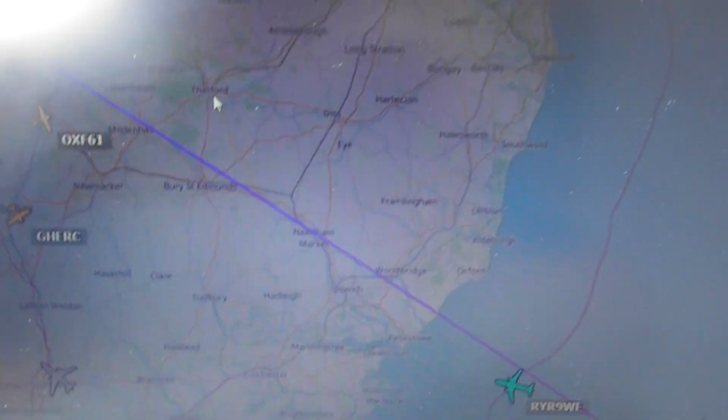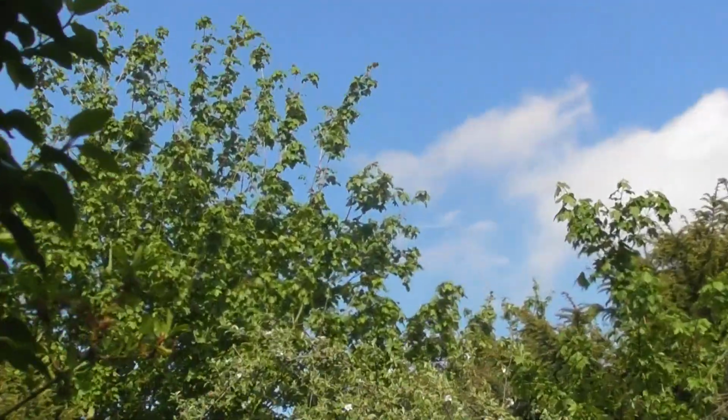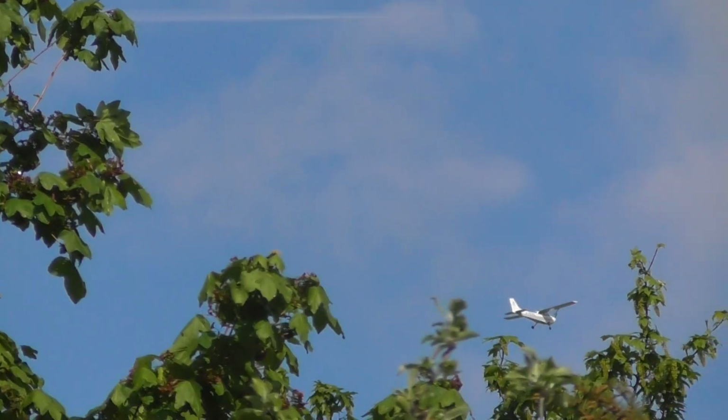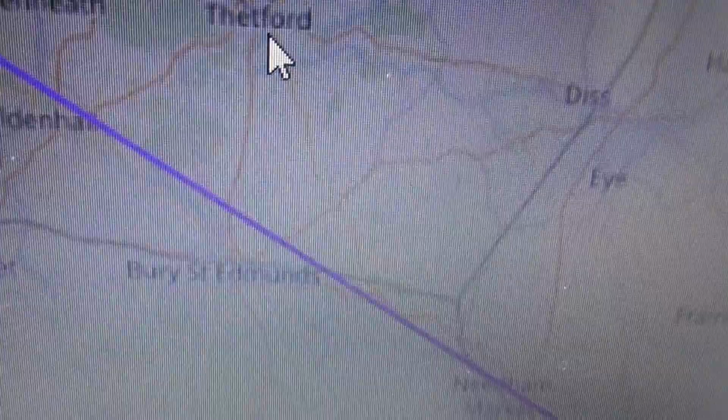The plane that I'm looking for. There it is. I've just seen it. So it's roughly where I think Bury St Edmunds is. There's that little plane, and it's just there. That was 55 times in. That's probably all I'm going to get because of cloud. But there's something not on radar that I've just filmed, close to where Bury St Edmunds is.